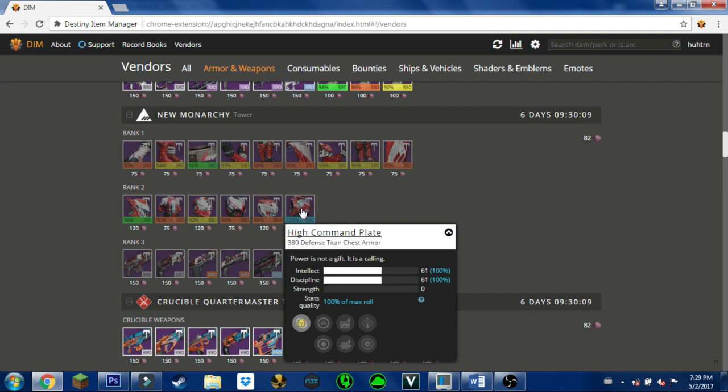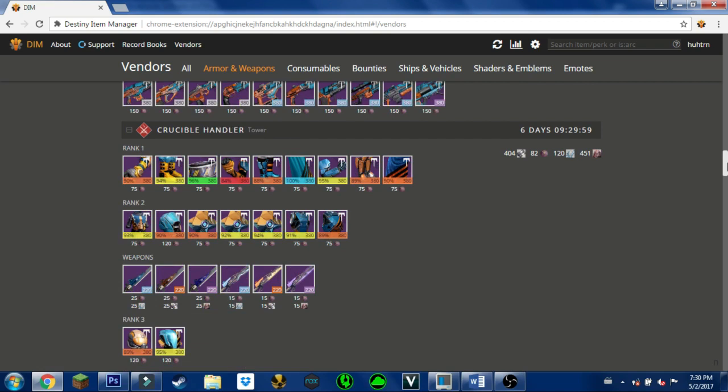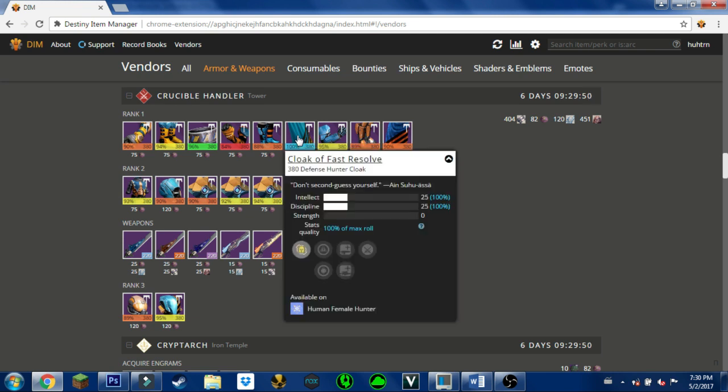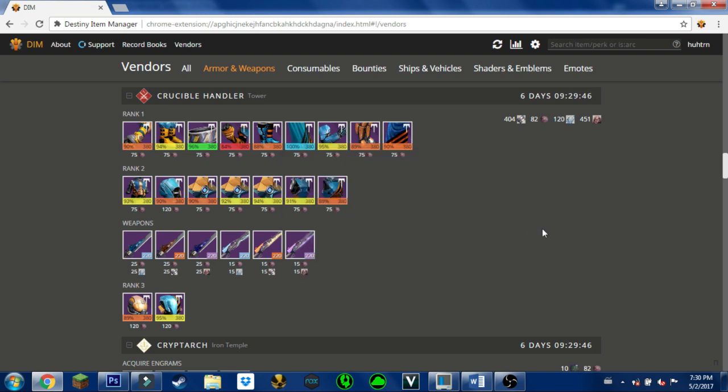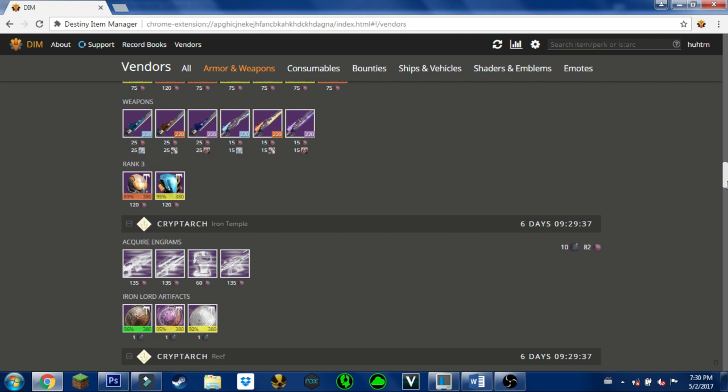So an intellect and discipline, finally. My favorite is always intellect and discipline. I'm really happy with intellect and discipline. So really impressed that they finally dropped that for us. Next up, we have a 100% roll for the cloak from Crucible Handler in the tower, which is going to be intellect and discipline 25-25, which is great because intellect and discipline is by far my favorite setup inside of Crucible, and probably even for strikes as well.